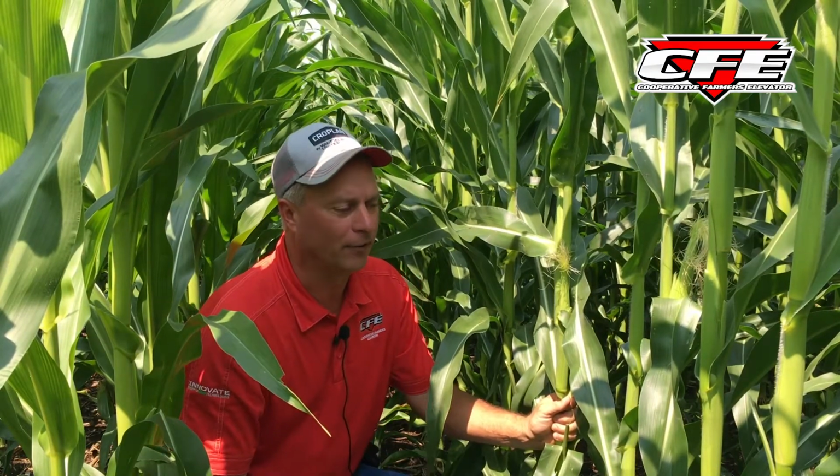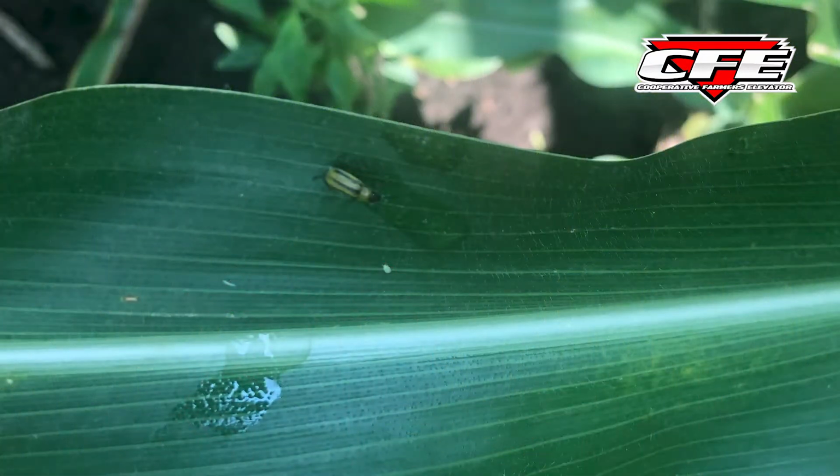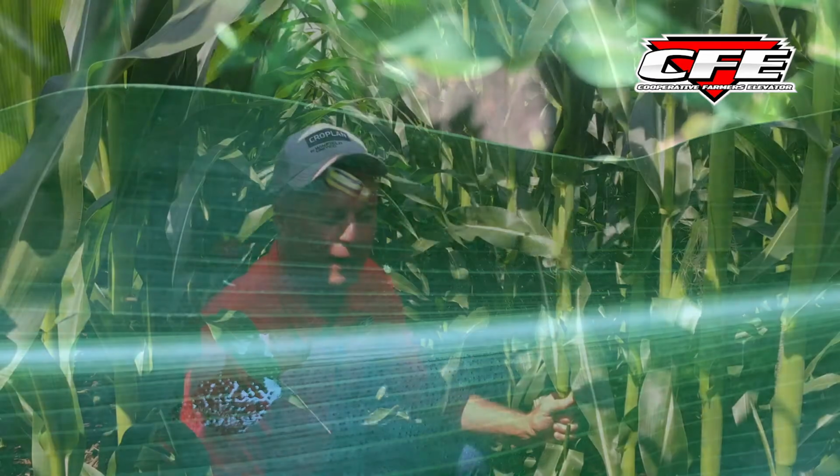The other thing we're seeing, and you maybe have driven by some fields where wind went through and blew some corn down, in a corn-on-corn scenario, is really heavy populations of corn rootworm beetles, especially the westerns. Here's a picture of what they look like. They have stripes. They're not always the exact same color, but they have this body style and striping pattern. Something we need to be aware of is that they're there.